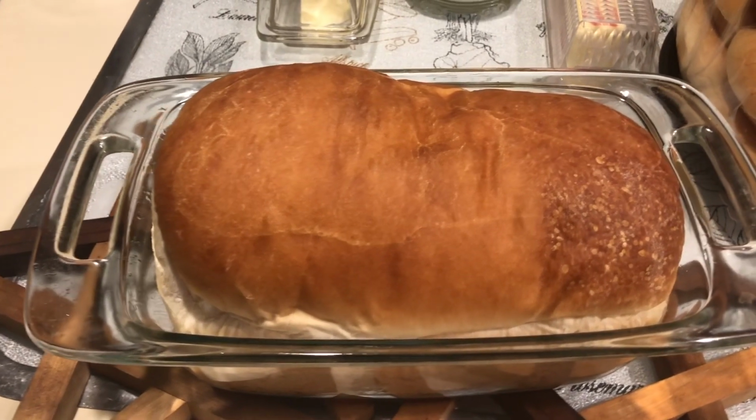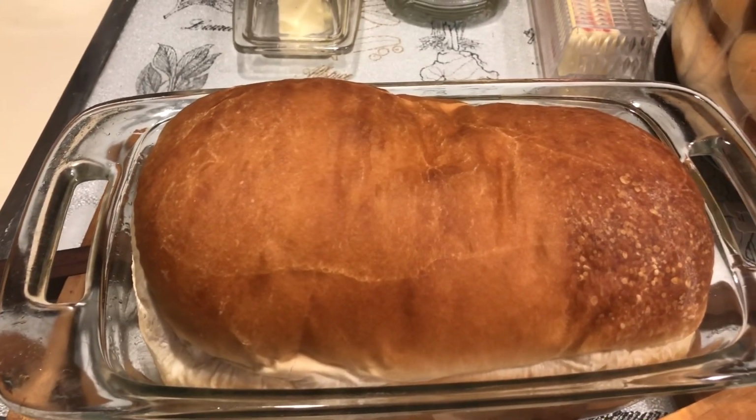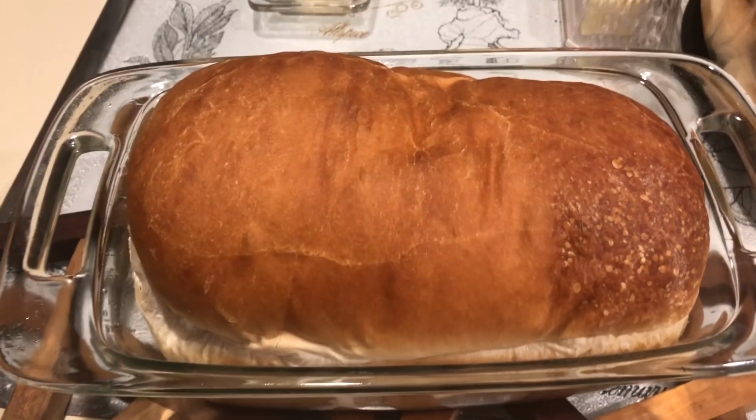Long day, guys. I ended up having to go out later on. I've been gone for a couple hours. But the bread rose and was put in the oven, 375 for like 25 minutes. So now we have fresh bread with our dinner tonight.